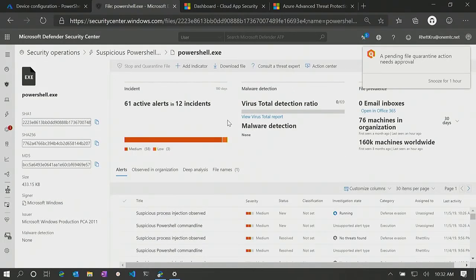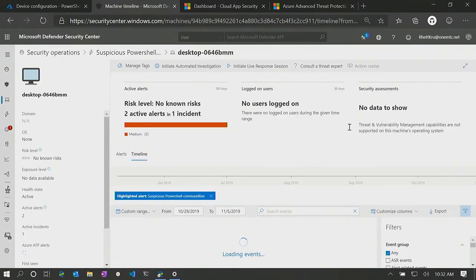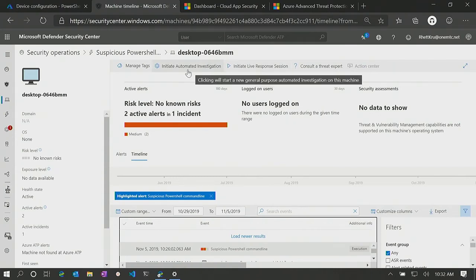If I were to go to the actual device itself, let's go to that one real quick. In this case, I'm taking a look at the actual device. We're still bringing in the details here. Of course, the device is still registering, but I could see that these two events came together down here. I could take a look at some of the actions I could take right now, and this will build out more. But in this case, I could initiate a live response.